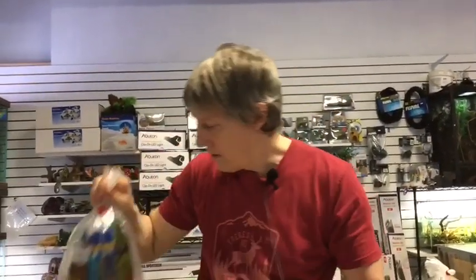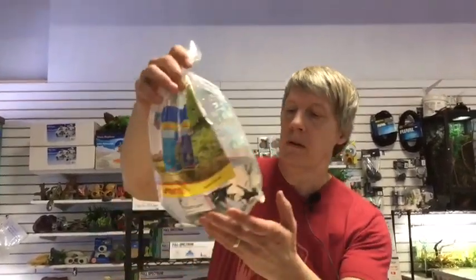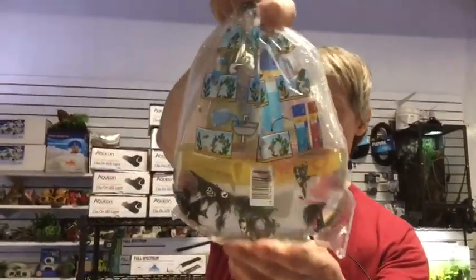I gotta get these out of the bag right away. They're looking kind of rough. Hopefully we can get some of those guys to pull through. Here is marble angelfish. Nice, small, common angelfish.